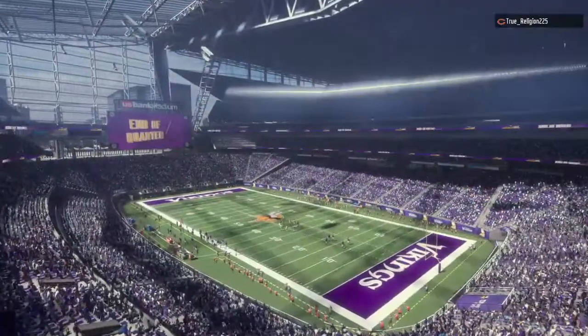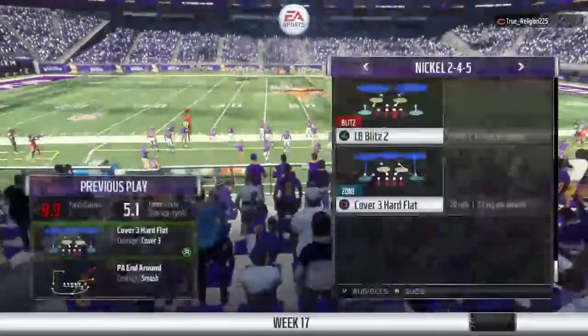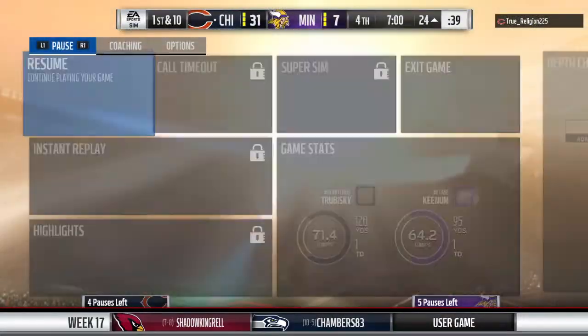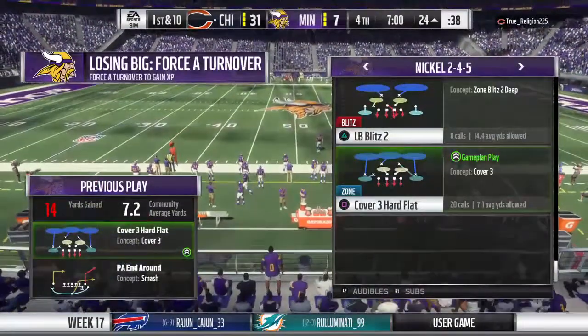Back now at beautiful new U.S. Bank Stadium. A lot of folks starting to make their way to the parking lot. Their guys trail big. Here to begin quarter number 4.